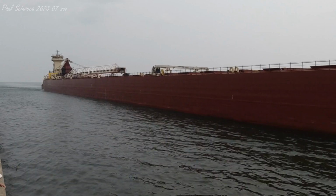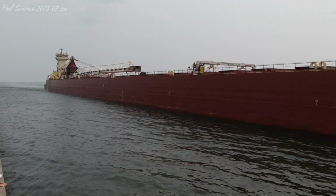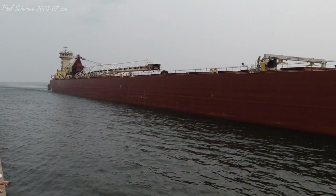Today, the Clyde S VanEnkevort and the Erie Trader are on their way to C Reiss. They are currently loaded up with limestone and they are going to be discharging it once they get to their dock.